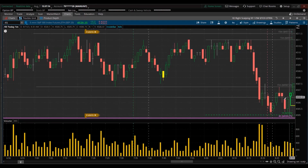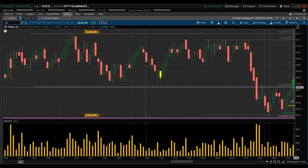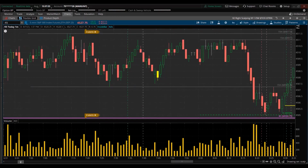I can see the price action in between those two. We broke out and I closed there. That was a long close. Nice, fast trade. That's what scalping is. You're not marrying the position. And then the trend continued going higher.